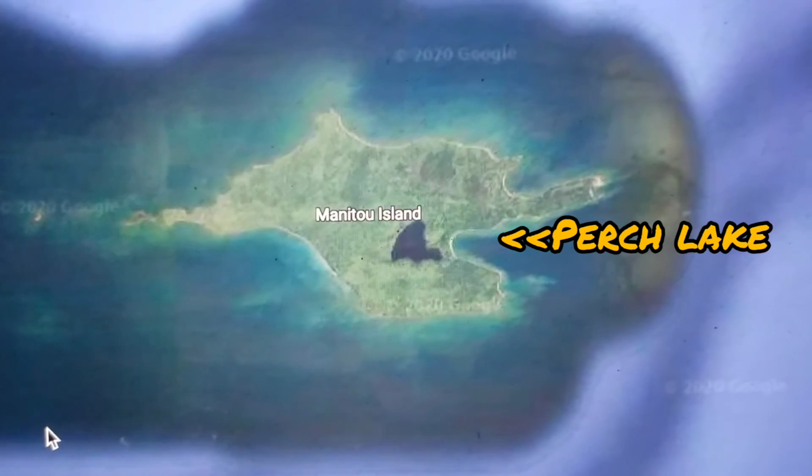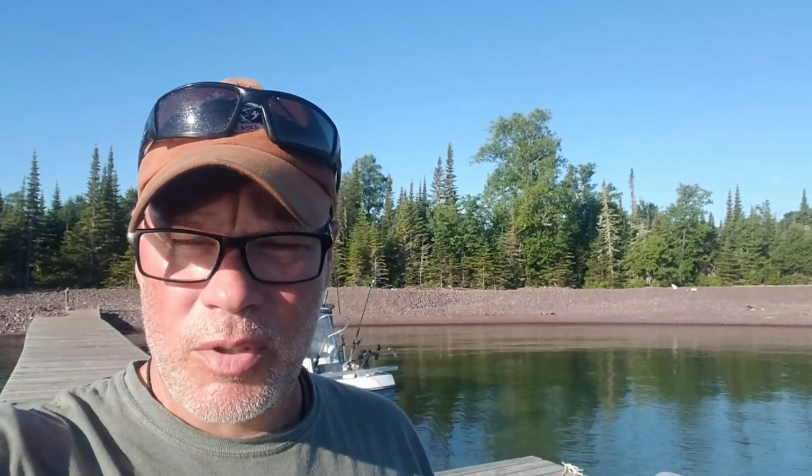So today is the day that we're going to take a journey to the lake inside the lake. There's a lake inside Manitou Island here. It's called Perch Lake. How we're going to do it is take the inflatable. We're going to go over to Fisherman's Bay, and we're going to try to find the elusive trail that probably is overgrown by now, and beat our way into the lake. And I'm taking some fishing gear, and we're going to see if there's some perch in Perch Lake. So, and probably doing some other things today too to make a full episode. So please stay tuned.